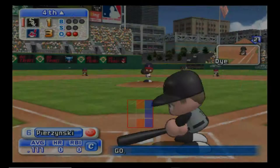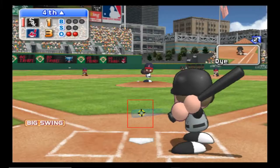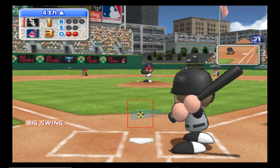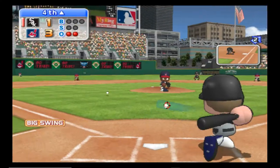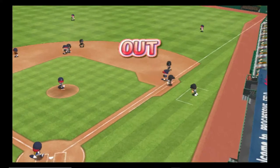Good hustle by Jermaine Dye. It was just hit too softly. A.J. Pierzynski, it's been a rough season for him so far. Of course, it's very early, carrying an average under .115. Grounded, Peralta is there, runs in, throw to first, inning over.